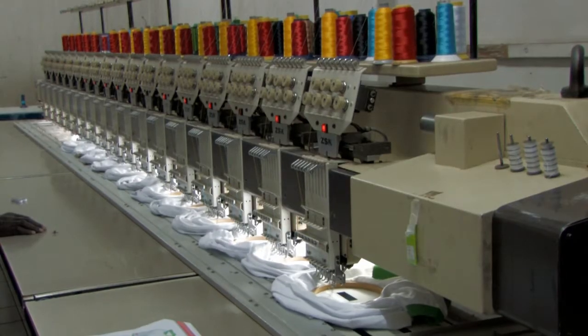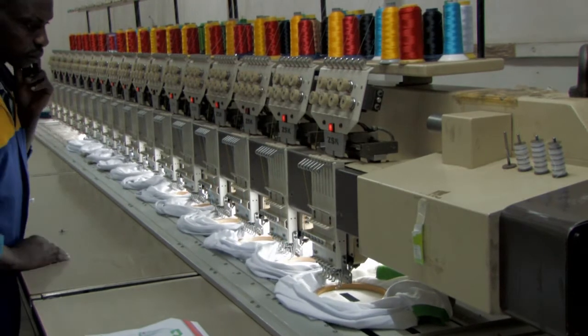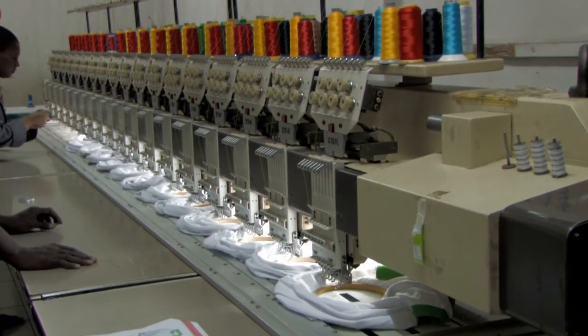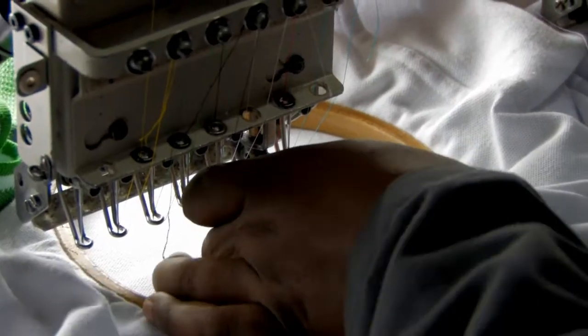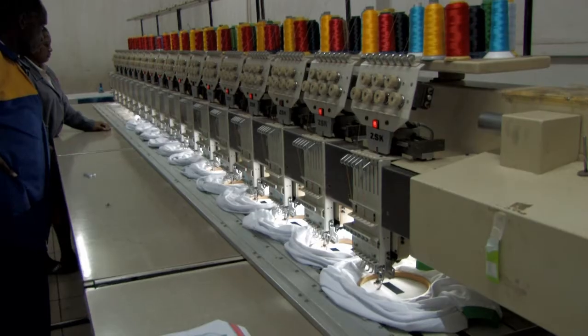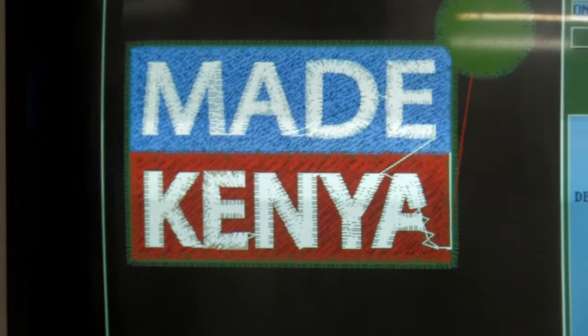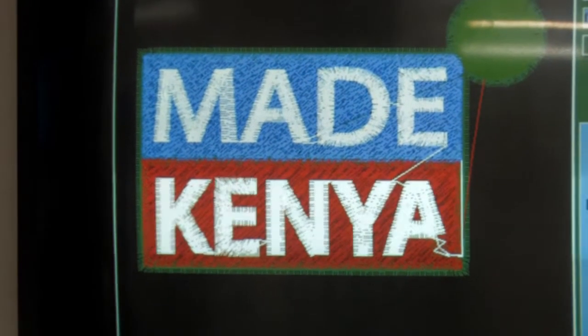If a single thread cuts during stitching, the entire machine shuts down, allowing the operator to re-thread the needle and continue the embroidery. The computer screen indicates the progress as the stitches are completed.